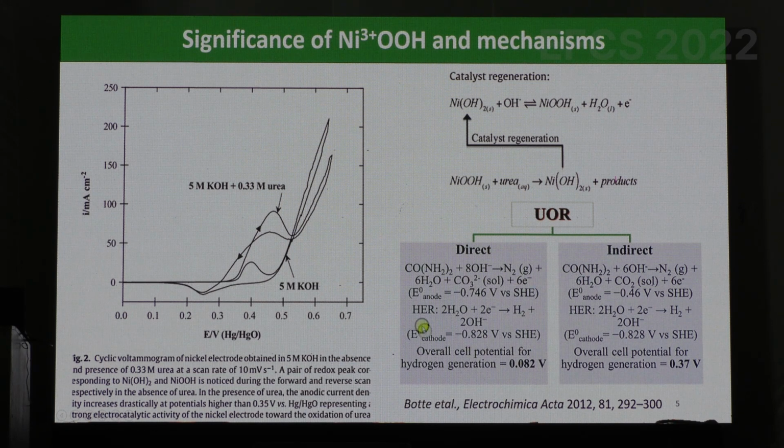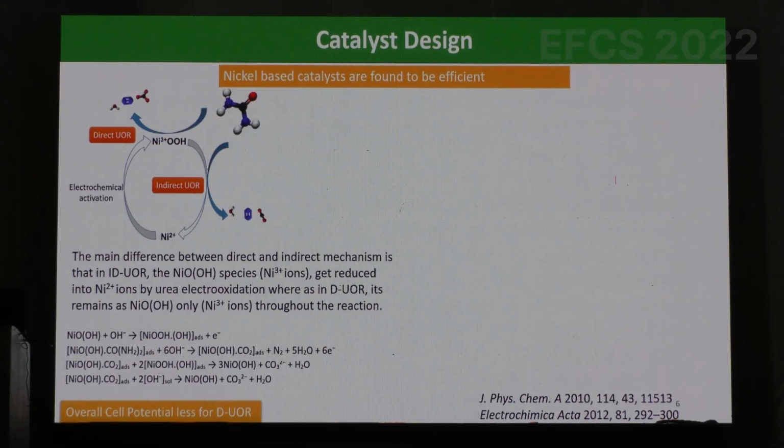In the case of UOR, there are two possible mechanisms, direct and indirect, where although the equations are similar, the potentials are lower, for example, for the direct case, the cell potential. The direct mechanism is preferred, but most nickel hydroxide catalysts would show a combination of both mechanisms, which I will explain in the next slide.